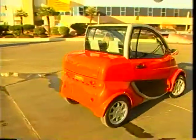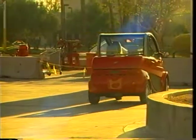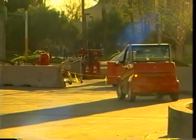I was a little curious about how it would accelerate. So when you think about electricity, you think either it's on or it's off. But this car actually has a regulator on it, so you get a smooth acceleration, kind of like the dimmer switch on your dining room lights. So you get a nice smooth acceleration.